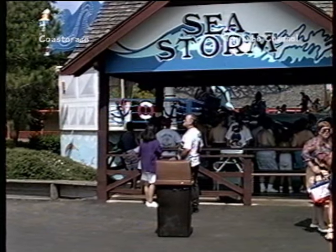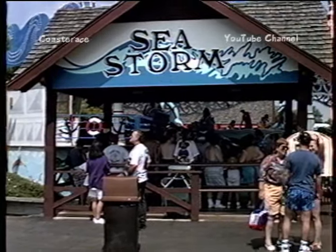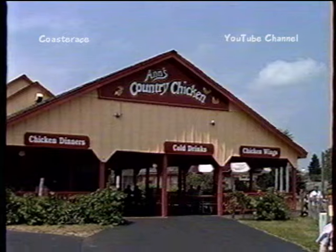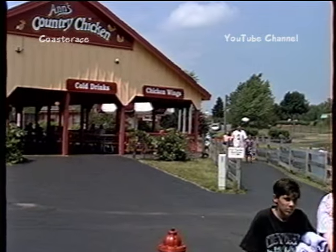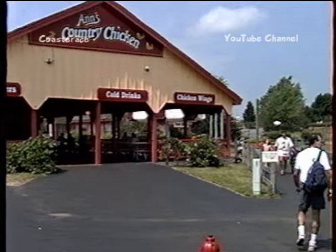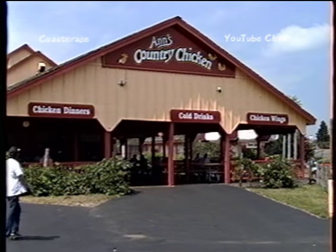But it's funny the way they come up with the names. Different parks have different names. Sea Storm. There's another eatery place, the Country Chicken. I can't get over how many places there are to eat around here. It's unbelievable. They got more places to eat than rides.